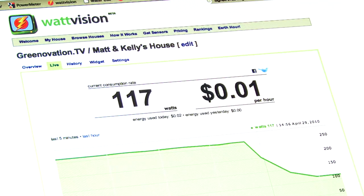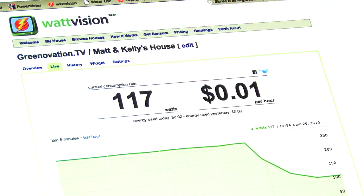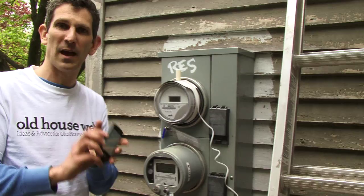So you eco geeks, get ready to get geeked out, because this is our Watt Vision Google Power Meter, and this will tell us exactly how much energy we're consuming at any given moment. And if everyone knew how much energy they were using, they'd probably be using a lot less.